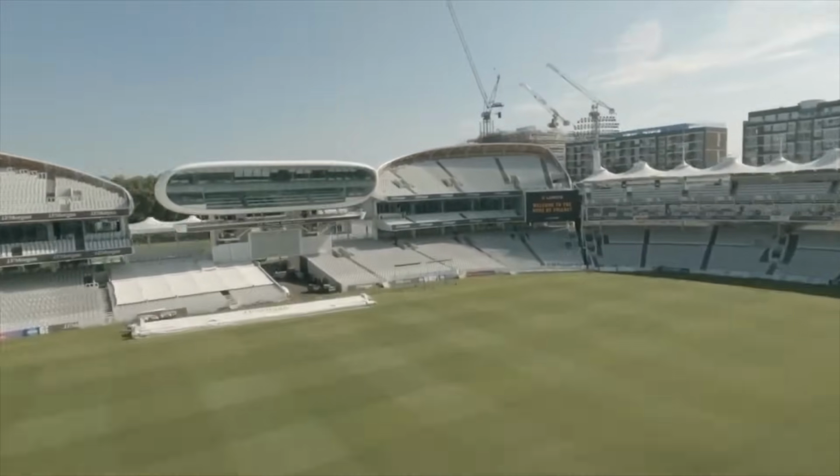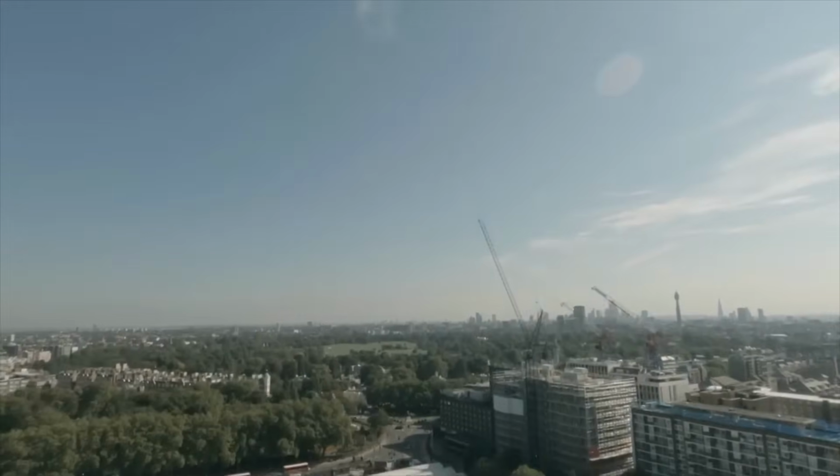Right, here we are at the Lord's Cricket Ground. Look at this stadium, guys. Yeah, it's an honor to be here, and we've got some awesome stuff we're going to be doing here, so stay tuned for that. Alright, time to get into the real stuff, the cricket keeping.